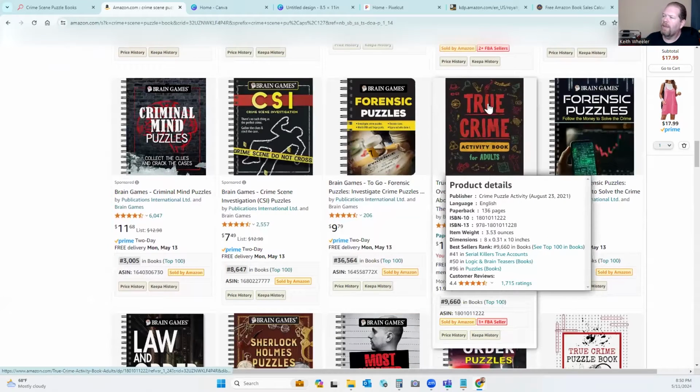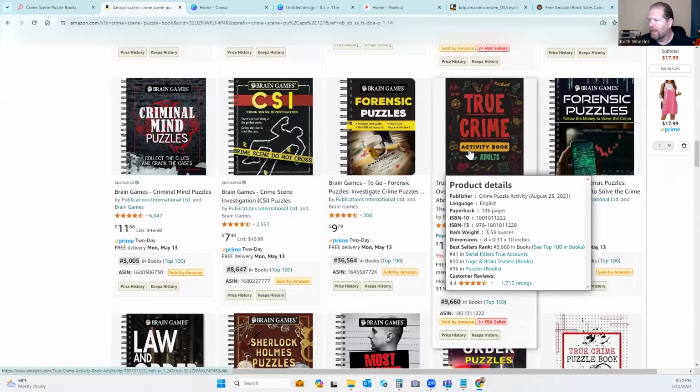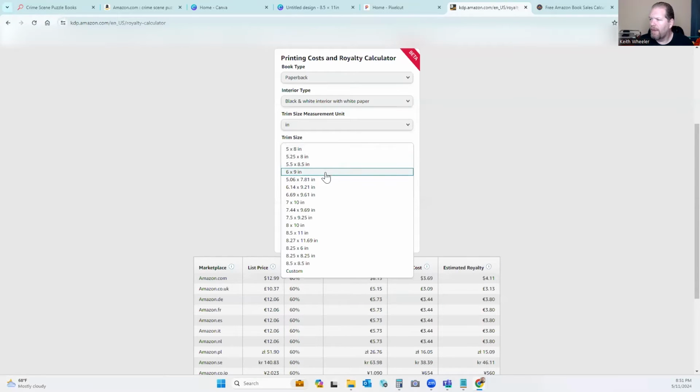So here's one right here, not running ads. It's got quite a few reviews, so keep that in mind. But it's also $11.95. So when you're starting out, maybe start out at a lower price point than that. 136 pages, and it's an 8x10, so it's bigger. So we're going to do 8x10.